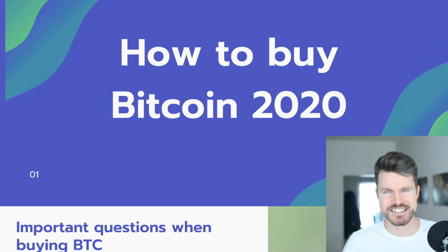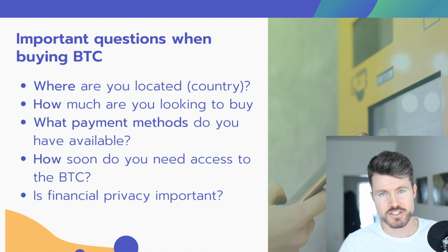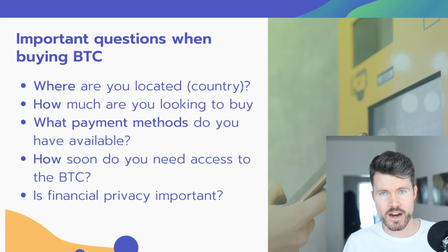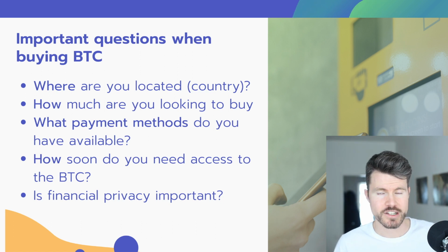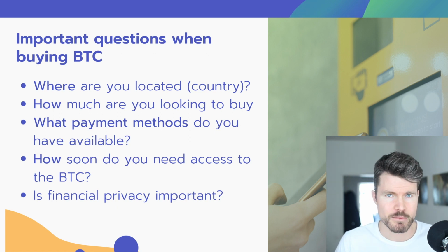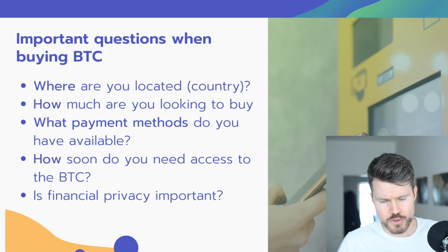So let's get started. Now, there are some important questions you have to ask yourself before you start buying Bitcoin or other cryptocurrencies. So the first important one is, where are you located? Which country do you live in? Because depending on where you live, you have different payment options. You have different exchanges at your disposal.